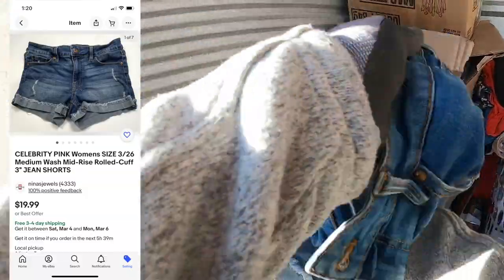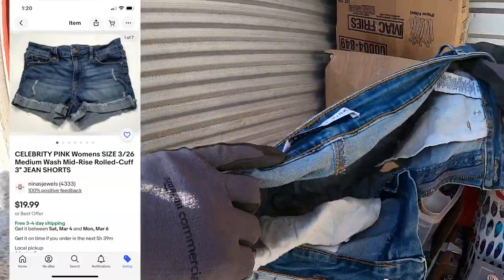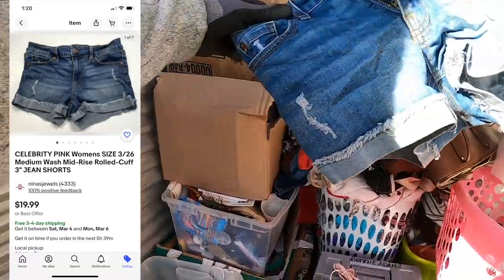What do we got here? Some short shorts. Celebrity Pink. Never heard of it. Sounds cheap. And don't see any horribleness to them, so those are probably keepable.